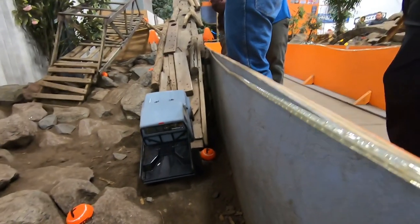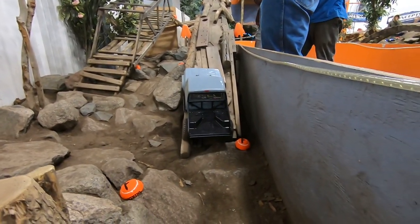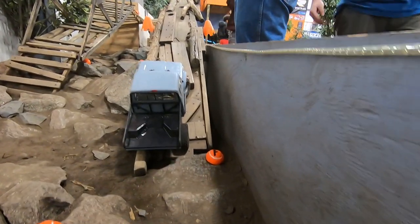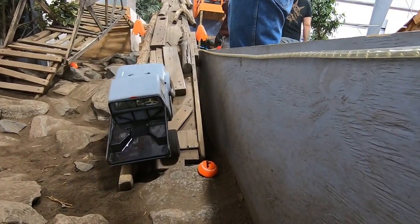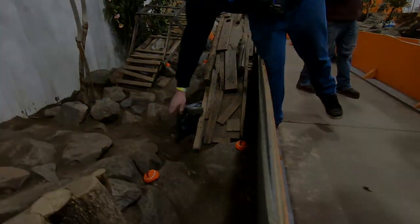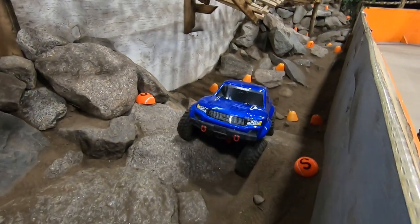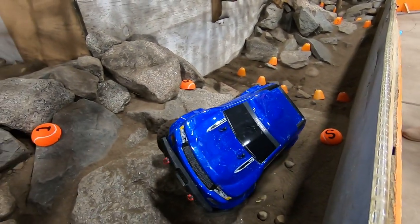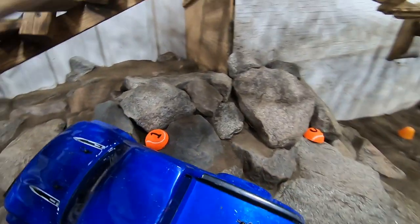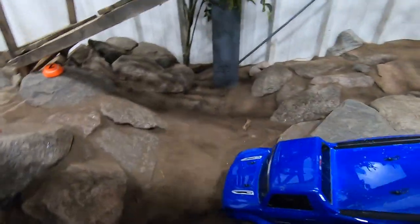Setter will be this corner right here, because half the people got a point for touching this and half of them haven't, or a backup for 1 point for backing up. Bonus time. I'm ready. All right, we got Haley running here, so here we go. Something handy. Good job, good job.